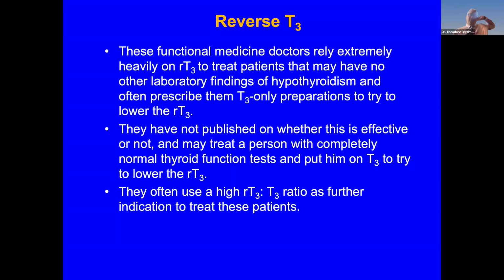Some of the time the reverse T3 sort of returns to normal on its own or with improving diet and exercising and things like that. And again, without publication, they use a ratio of high reverse T3 to T3 as an indication to treat these patients. And I did not particularly look at this ratio. I really looked at the absolute values of the reverse T3.